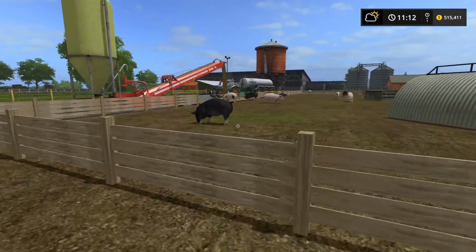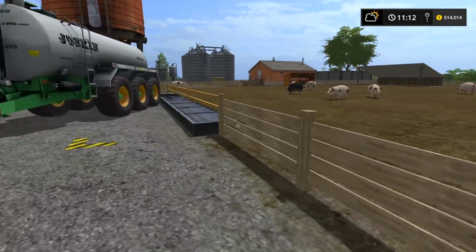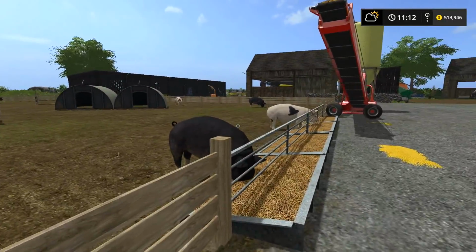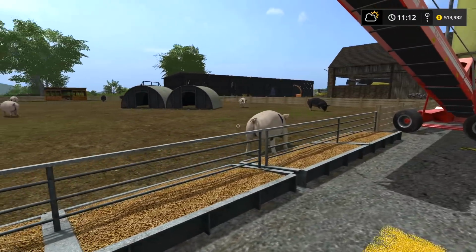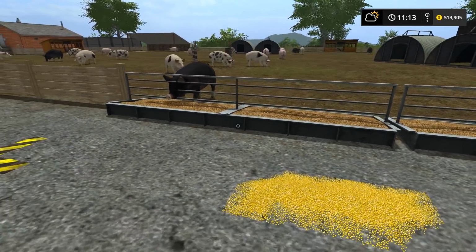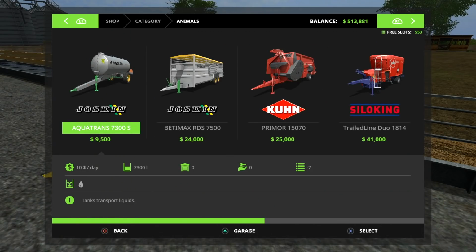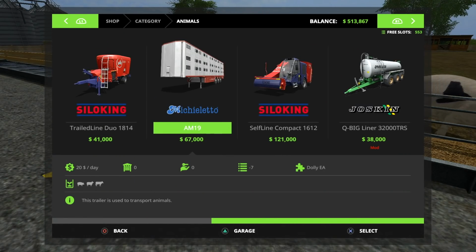Tell you one thing, though. We gotta sell some pigs, because the whole purpose of doing pigs is to sell them, to make money. So here's what I think we're gonna do. I want to get an animal trailer because we've got enough money. I don't know how many pigs we can fit in here. I think we can fit, what, 20 cows, something like that? So if we fit 20 cows, we should be able to fit quite a few pigs in there.